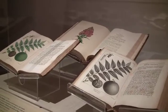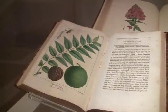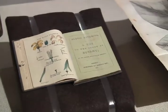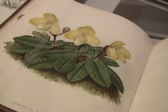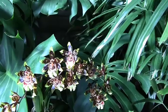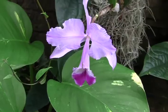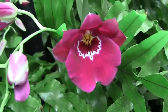Plants in Print is an exhibit created by Chicago Botanic Garden, and it features older books from the era of botanical exploration, and it does a history of both botanical exploration as well as different etching and lithography and other printing techniques. There's an orchid talk daily at 2 p.m., classes that go along with orchids. And of course, Botanica is selling beautiful orchids, orchid-related merchandise, and gifts as well.